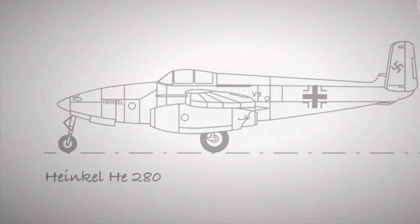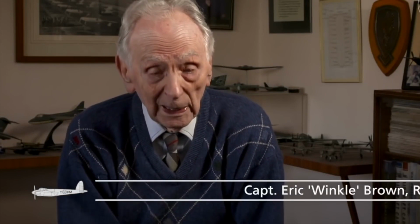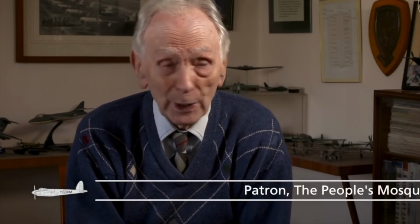The first German successful ejection was in a jet Heinkel 280 in January 1942, and totally successful. We were up against a really technologically very advanced enemy. In fact, more technologically advanced than we were. They were way ahead of us with ejection seats. They didn't use cordite like Martin-Baker eventually did. They used compressed air.